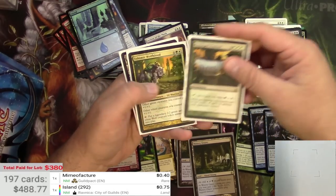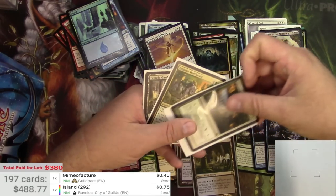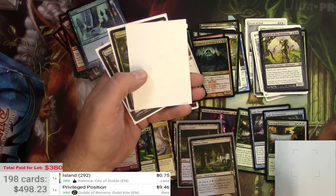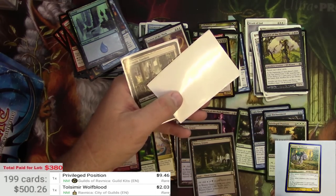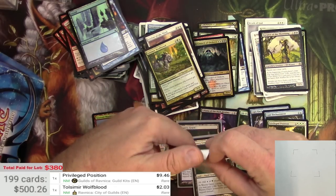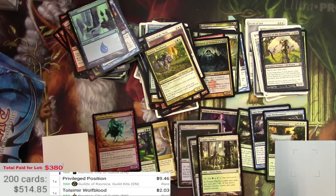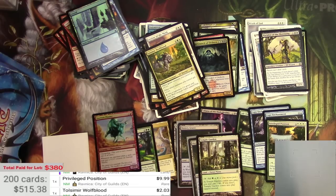Privileged Position, wow, so we had a Temple Garden, so we've got a Selesnya deck going on here too. Awesome. So Privileged Position, yep, almost $10 there. And a Tulsimer, couple bucks. And a Temple Garden. Great. $14.59. I just noticed my Privileged Position is the wrong one. It's pretty much the same.